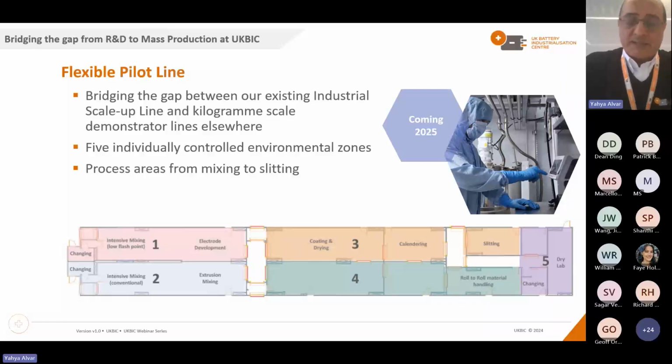We have realized in the last couple of years that many of our customers cannot afford to give us tons of materials where the product is not optimized, the process is not optimized, and the risk of losing active materials is very high. For that reason, this flexible pilot line will bridge the gap between our existing industrialization scale-up line and also give us flexibility to do development runs much faster, much quicker. We have 5 individually controlled environmental zones, zone number 1 to number 5, as you see on the screen.